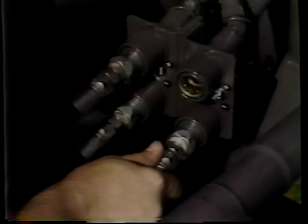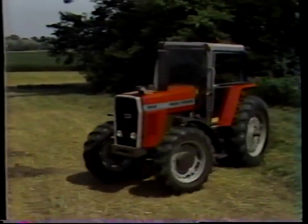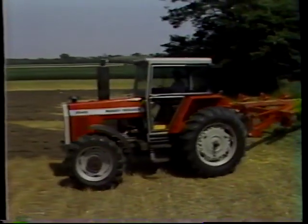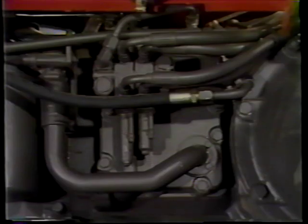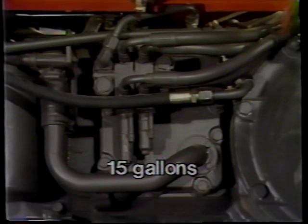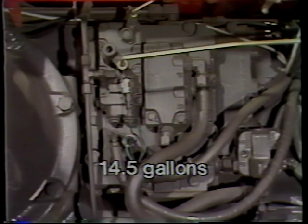Massey also provides more hydraulic flow for multiple function implements. The twin pump hydraulic system ensures that steering and three-point hitch demands never interfere with the hydraulic power available to the two-spool auxiliary valve. And for maximum hydraulic power, equip your 3500 series Massey with an optional third spool auxiliary valve. You'll get 15 gallons of auxiliary flow from the left pump and up to 14.5 gallons simultaneously from the right pump.